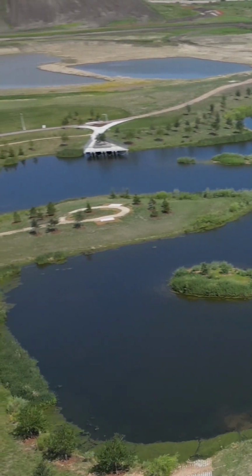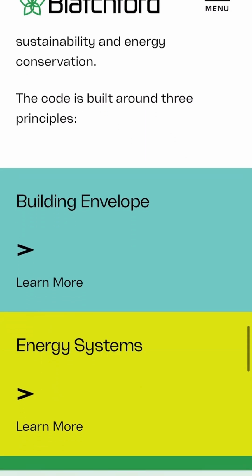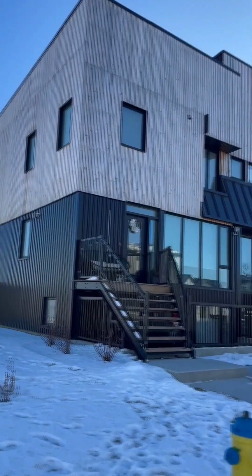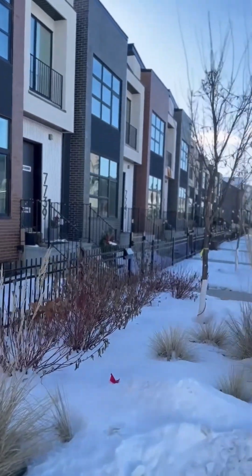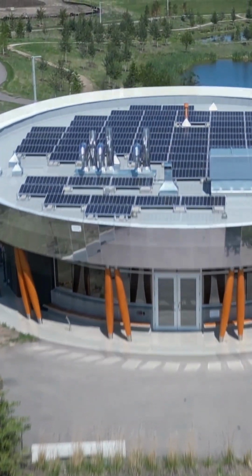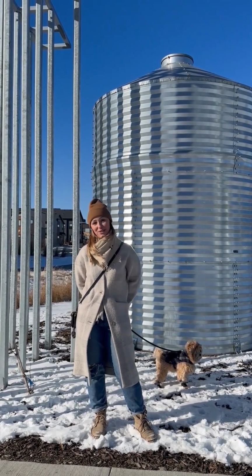Blatchford has its own green building code that specifies what's required. And it includes pieces around the building envelope, so that's everything that separates the inside of the house from the exterior. So the walls and the ceiling and windows and whatnot. It also includes the connection to the district energy utility, which is a key part of the overall Blatchford vision.